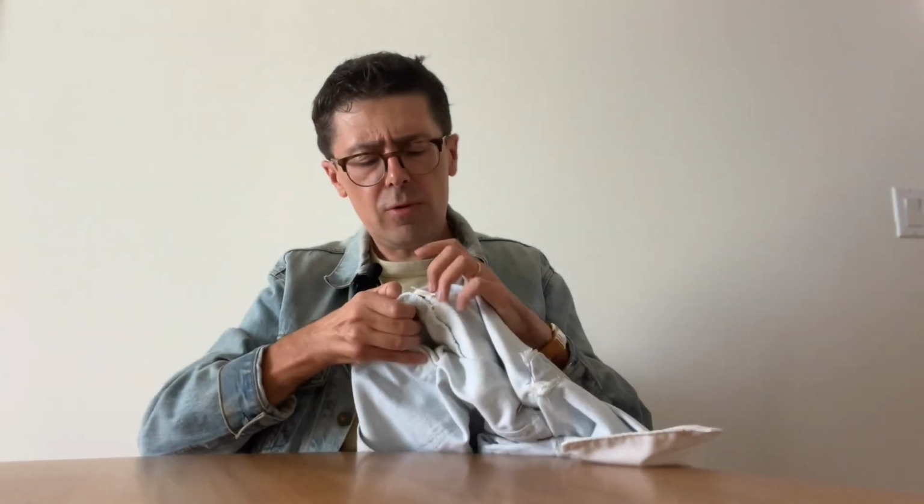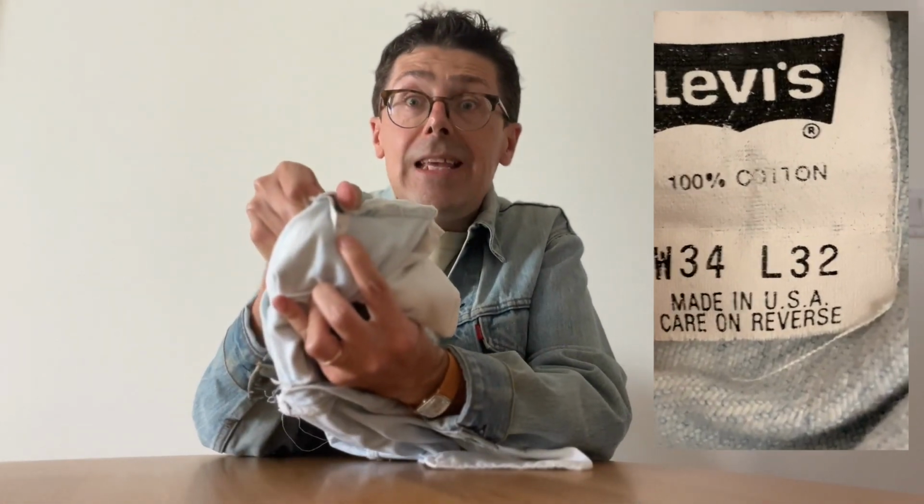And these care tags are different. So Levi's had different periods. They did these care tags differently. But the very important thing here that it says over here, I'm going to show you the close-up. It basically says made in USA. That's what you want. That's what will keep you out of trouble.